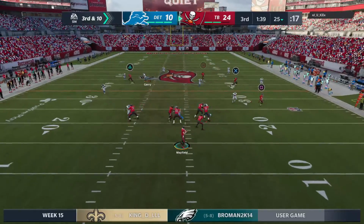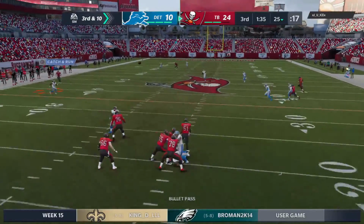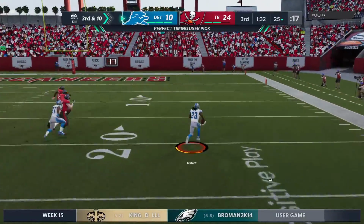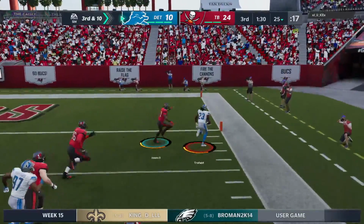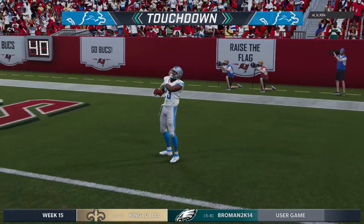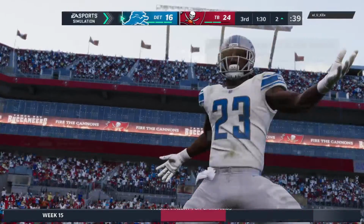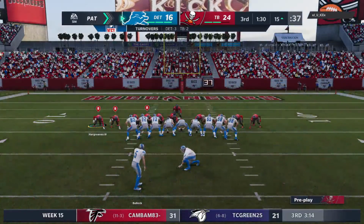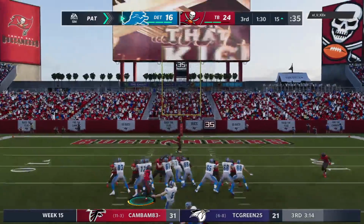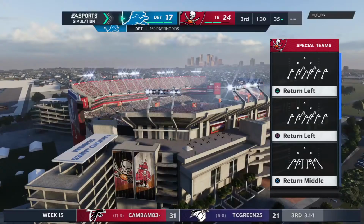Mayfield from the gun on 3rd down. Looking for Evans, and it's intercepted. It's Desmond Trufant, and he will score. Touchdown, Lions. It goes without saying, but I'm going to say it anyway. That's a ball he would like to have back, and it lands right in the lap of the defender. He doesn't have very far to go before he gets to the end zone, and he got there in a hurry. He's got it, and it's 24-17.